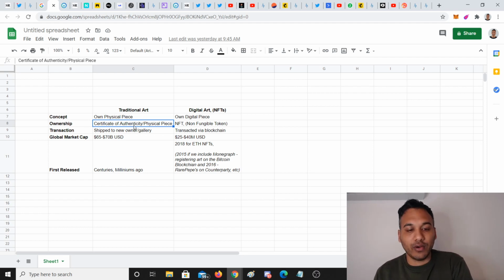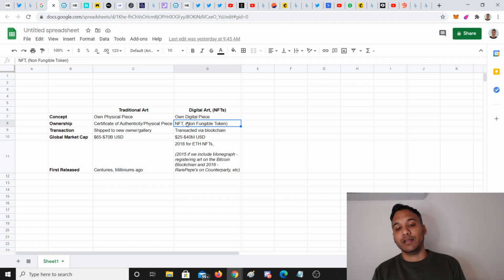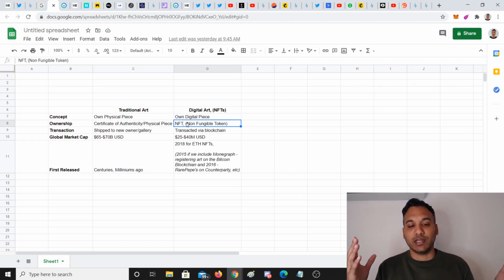A certificate of authenticity has verified that as being the ownership mechanism. In the digital art world, you own the digital piece, and that's verified by an NFT, a non-fungible token, which lives on Ethereum and many other chains. An NFT is basically a token that is unique, and that can be done on multiple chains, EOS, Ethereum, Hive, multiple chains that use NFTs for games, etc., for art. And basically you own the token.